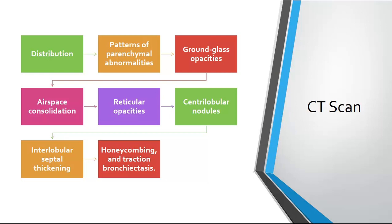On the CT scan, you have to address all the findings, because the findings that you can see in these pneumonitis cases are very variable, as you can see here. You have to figure out the distribution and the pattern of parenchymal abnormalities: ground glass opacification, airspace consolidation, reticular opacities, centrilobular nodules, intralobular septal thickening, and in advanced cases even honeycombing with traction bronchiectasis.